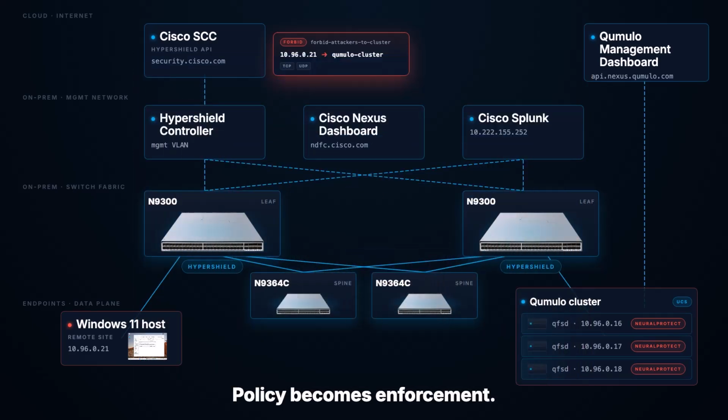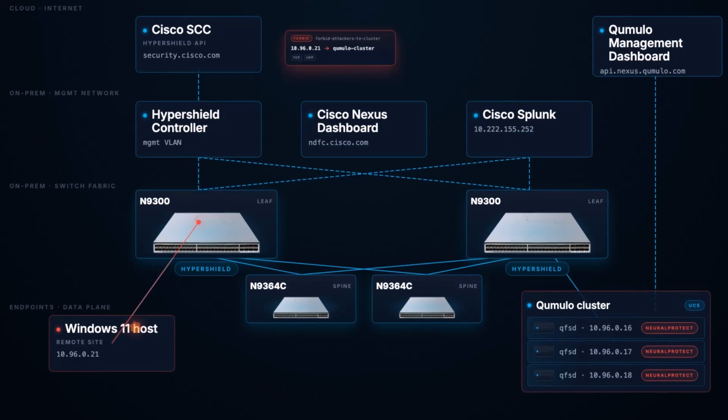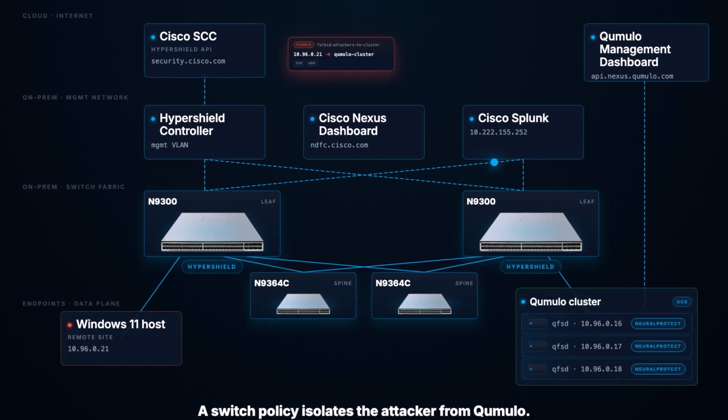When Hypershield receives an alert from NeuralProtect, it pushes an updated policy to the SmartSwitch, blocking the source IP address to prevent further infection, as well as preventing the attacker from removing either the ransomware payload or the encryption key that can be used to unlock any affected files.